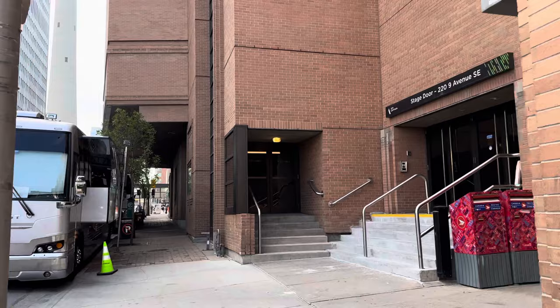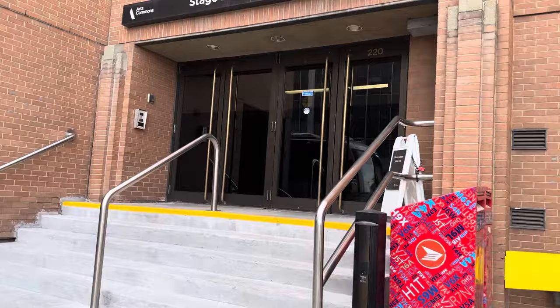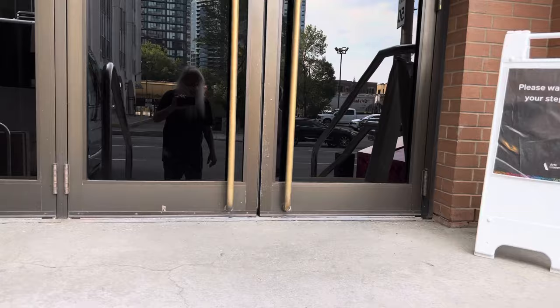Okay, so let's see. Here's the stage door. So here's where I'm going to go in. Let's just sit down here. Everybody, this is going to look boring on camera because I'm going to lean down here.